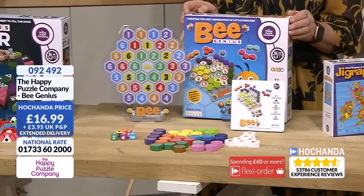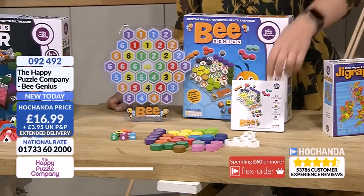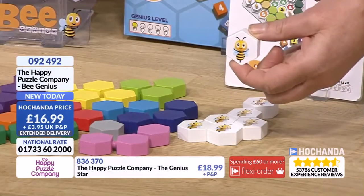This is the B Genius. Now, you can see there again, you've got a different shape board. Gavin, you've got nice bright colours here as well. You've got the little bees. Oh, look at these, the little playing pieces here. Never mind the children, I like this one.